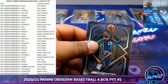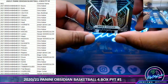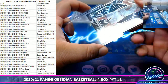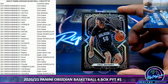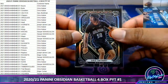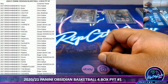That's numbered to 99. The Bulls looking to have a big year this year, and he could be a big part of it. Nikola Vucevic. That's not numbered. Rookie, and I think he's going to have a big year this year. Cole Anthony, starting point guard for the Magic. This guy gives me Trae Young vibes, as the kids like to say. Look out for him. Could be a big second year.